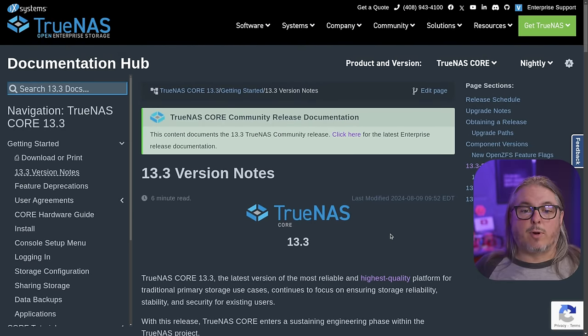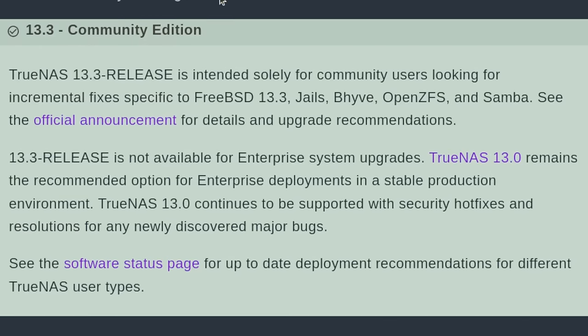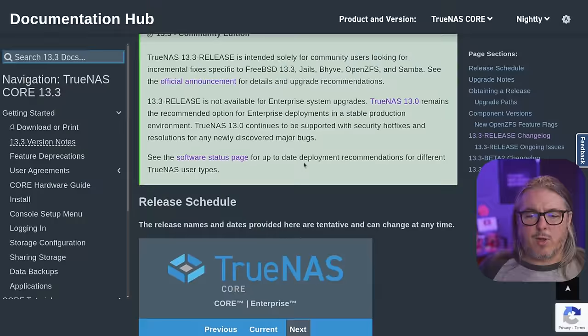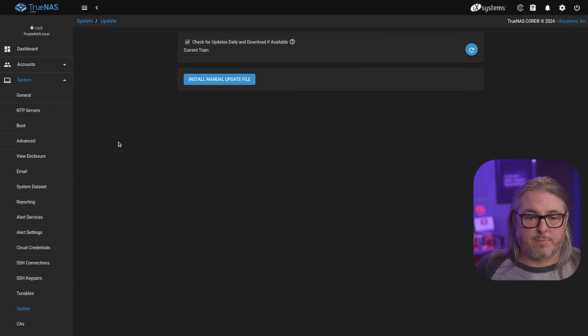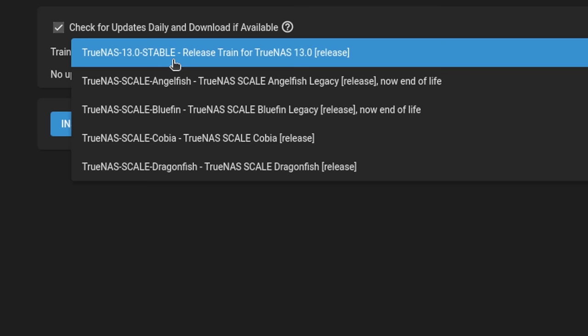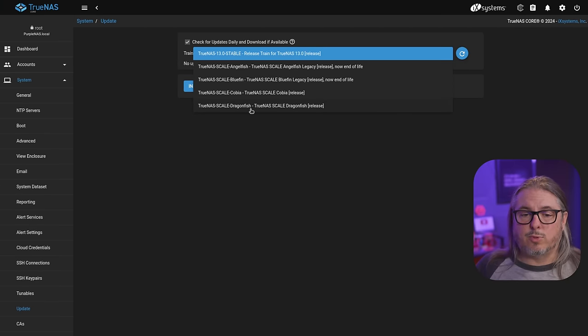Now here's the August 2024 announcement for TrueNAS Core 13.3. But this isn't for everyone. The 13.3 release is intended solely for community users looking for incremental fixes specific to FreeBSD 13.3, Jails, Beehive, OpenZFS, and Samba. If we go down here and we notice that the 13.0 U6.2, which is current, is going to be supported with security fixes and hotfixes and resolutions for any newly discovered major bugs, which means if I go over here to my TrueNAS Core system and I hit check for updates, it's not going to want to automatically update. It stopped right here at 13.0 and doesn't have an option for 13.3. You can install it as a manual update, or you could upgrade to TrueNAS Scale Dragonfish.